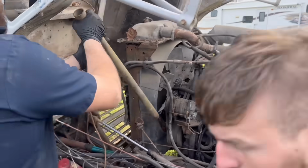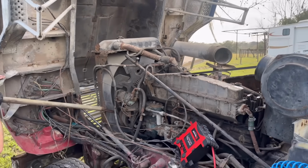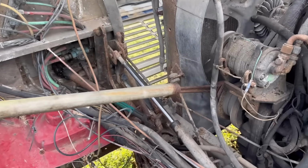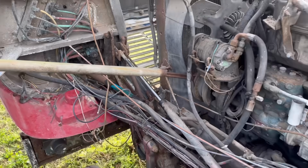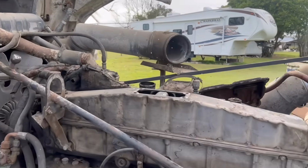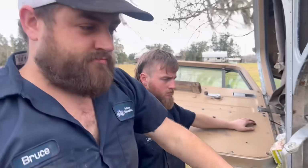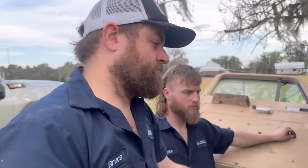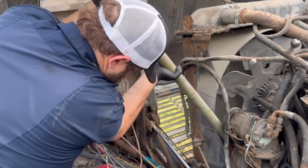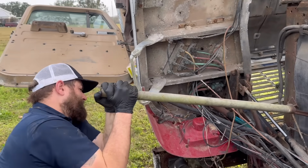We're gonna bump it off. We can start there. Bump it. Good news is we got this ratchet broke loose and working. I feel like I'm gonna break the snout off or whatever that is.